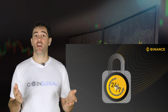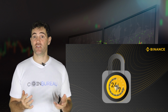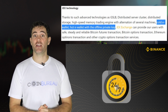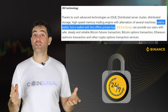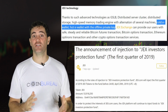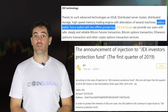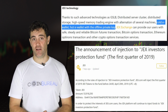Well, given that Binance JEX is a Binance asset, they'll no doubt be using the same security procedures as Binance. As you can see from the Binance JEX overview page, they implement cold storage as well as hot wallets with offline keys. They also operate what is called their insurance fund. This is a reserve fund that is funded with trading fees and will be protection against socialized losses. Essentially, those situations where all traders have to subsidize losing traders that are not liquidated in enough time.